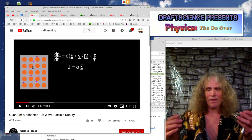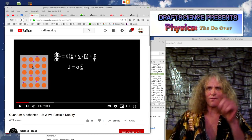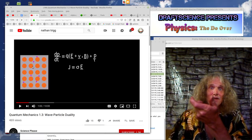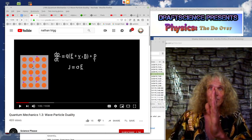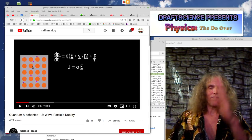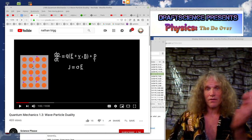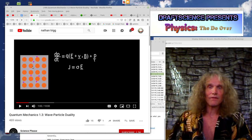So it's like understanding something as a rubber band tied to nodes. And if you consider one node to be a shared node, and this is one atom and this is the other atom, anything I do to atom number one, atom number two is going to feel.